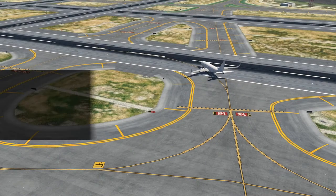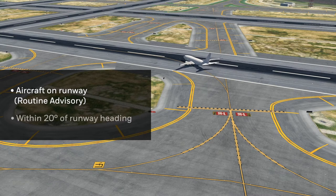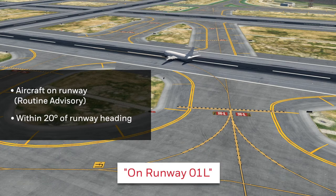The on-runway callout advises the pilot that they are on a runway and the aircraft is within 20 degrees of the runway heading. "On runway 01 left." Again, this is especially useful when taking off from an intersection or when operating in an airport with parallel runways.